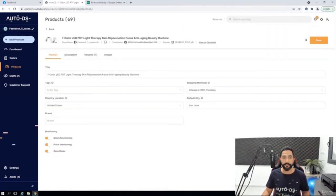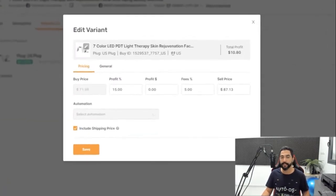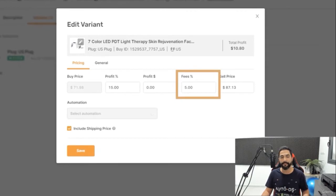Here you can see one of the products. I'm just going to go inside the variant so you can understand how much I'm profiting on each of these products. So you can see that I have a 5% fee, which is how much Facebook is charging on my transactions, with another 15% in profit. So that's my break-even settings and my profit settings for every product that I'm selling. And if I find a bestseller, I raise the price in order to profit more.